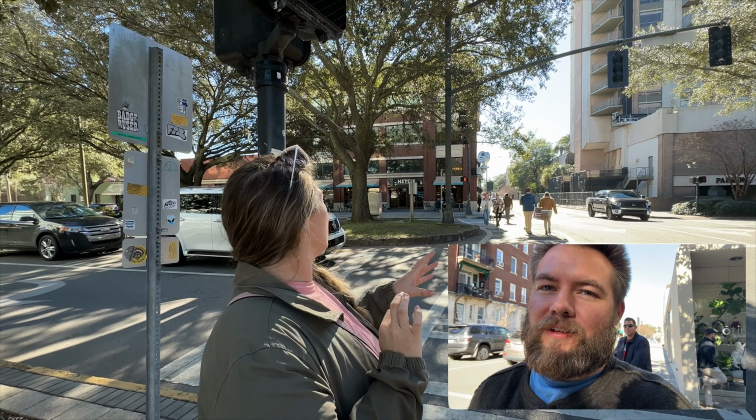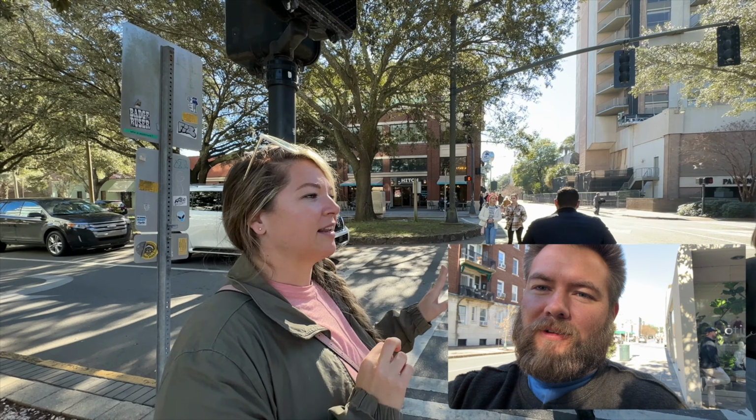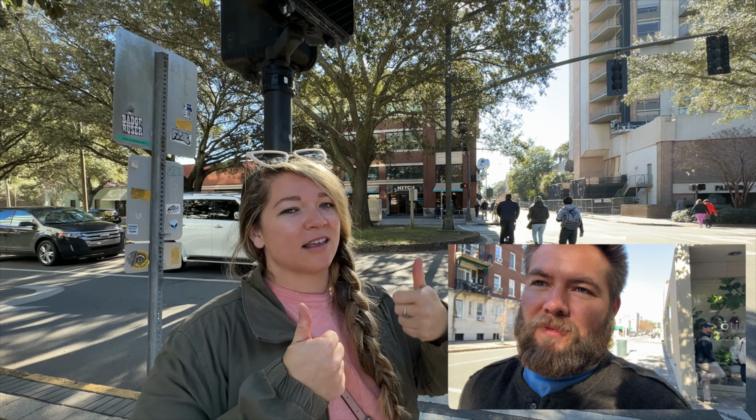But they have one here in Savannah, also one in Jacksonville, Florida, which we're super stoked to one day go venture and see it for ourselves. But we loved it. The theming was cool. The people were fantastic. Couldn't give you more thumbs up.